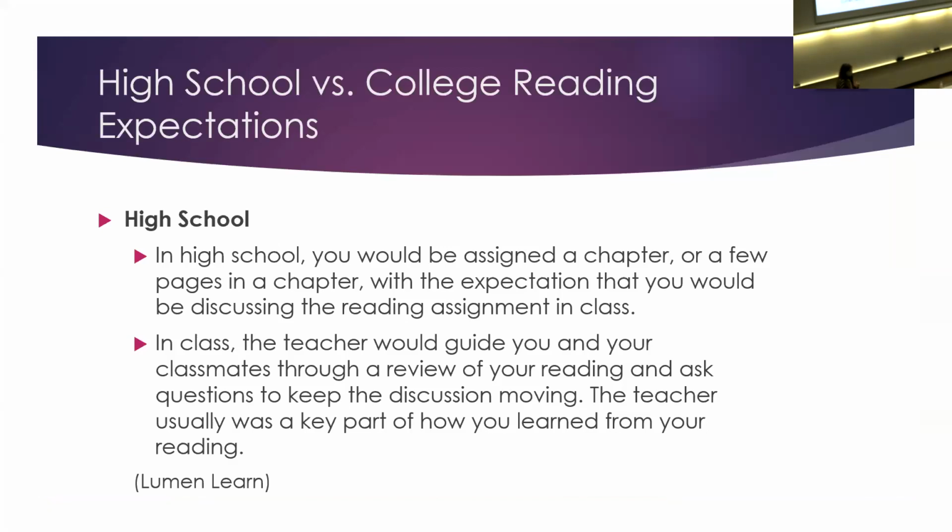As you have probably noticed, there is a big difference in the expectation between reading for high school versus reading for college. Typically in high school, you're assigned a reading assignment, and it's a chapter or a page, not too much reading, and then the teacher typically goes through that information with you in class. That's a very different expectation in college. We'll talk about that in just a second. Usually in high school, the teacher guides you and your classmates through a review of the reading, and they're really the primary driver behind that.